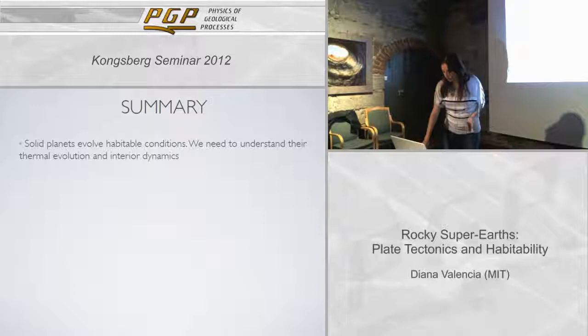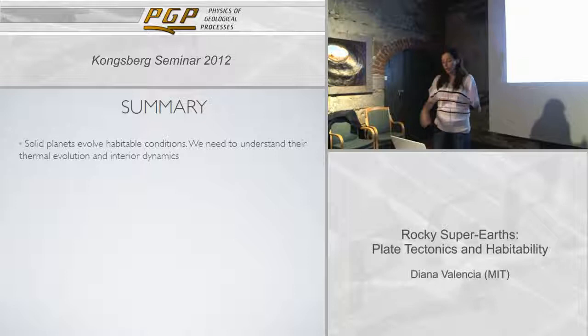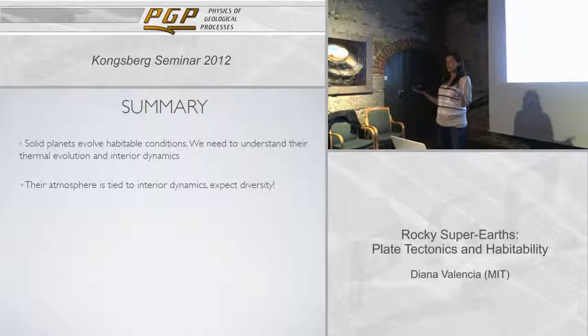So in summary, I just want to leave you with the thought that planets evolve habitable conditions. So if we want to understand habitability in our planet and others, we need to understand how rocky planets evolve, and especially their interior dynamics. The atmosphere is tied to the interior, so we should expect diversity, but we need to create this framework to interpret the data that's coming in the next few years.